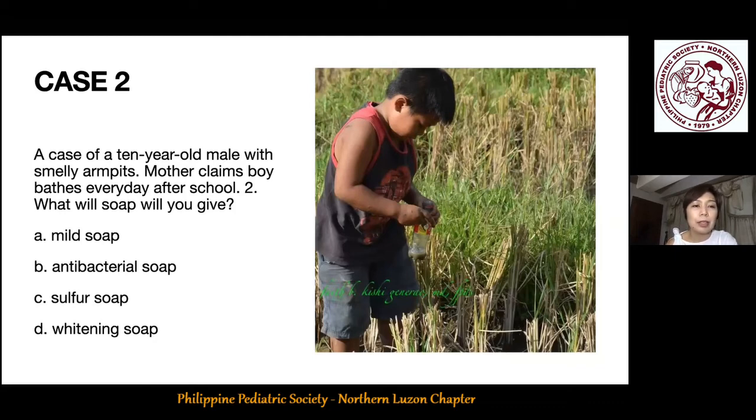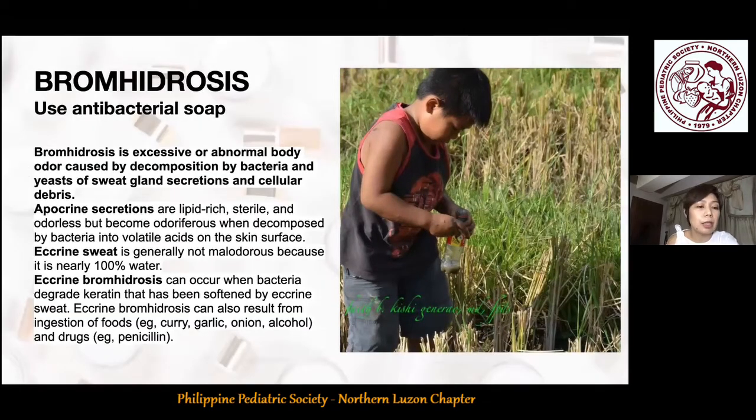So for this particular case, this is a case of bromhidrosis. We know that as a child turns into puberty, hormonal changes happen. And of course, they also grow hair. And when they grow hair, comes with it are the apocrine glands and your sebaceous glands. And when you have all the secretions coming out from their body, bacteria and yeast can actually infect them. And so you have an abnormal body odor.